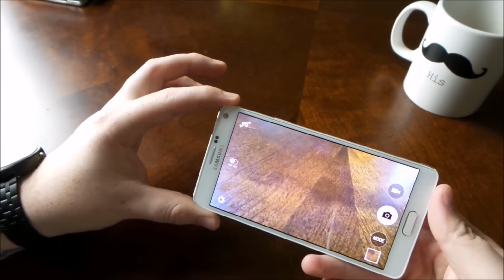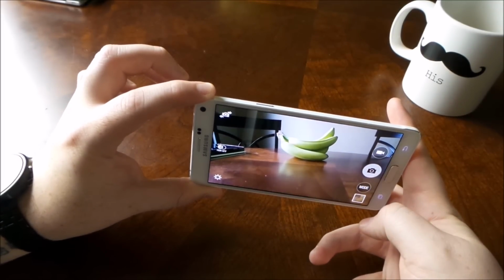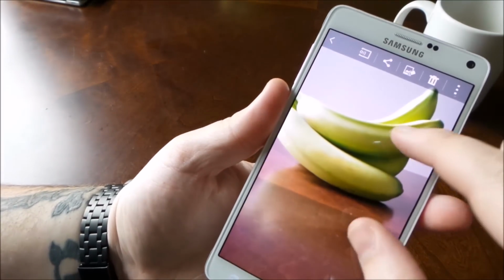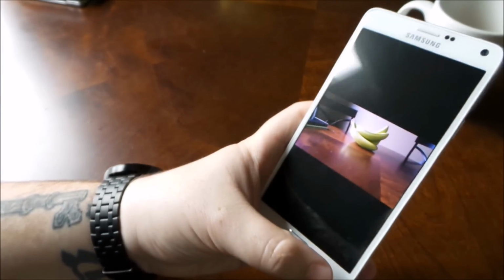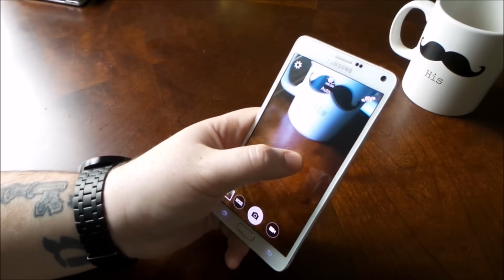There is just so much you can do with this camera that I can't even really get into it in a short review, but it does look amazing. The shots come out great. This is the camera I used primarily during the birth of my son. Well, not during, but pictures of my son and family holding my son. This camera is amazing, and everything you do with it looks great.